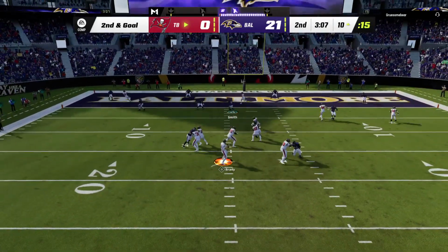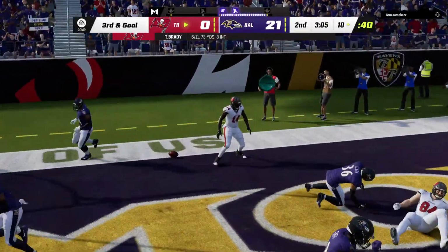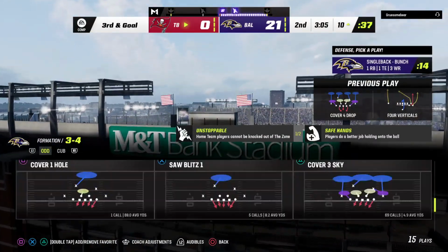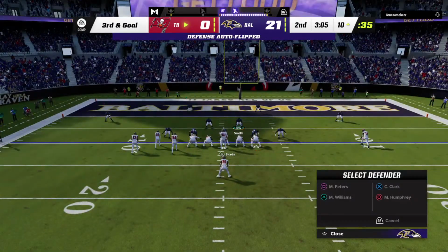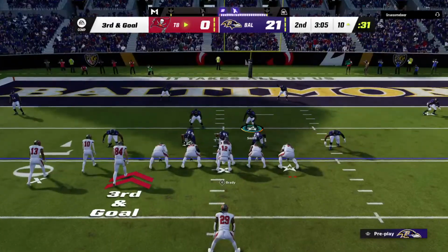To throw is Brady. To the end zone, but it's incomplete. Oh, they were so close. That close to their first points of the game. Just needed to hang on just a second longer. But he couldn't complete the process of the catch through the jostling from the defender.